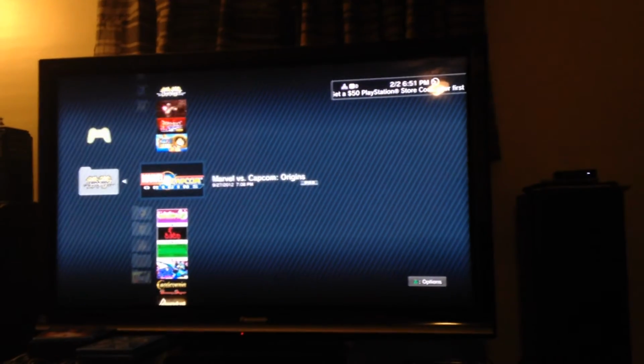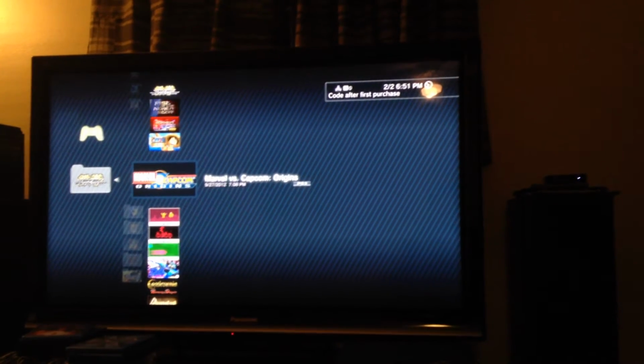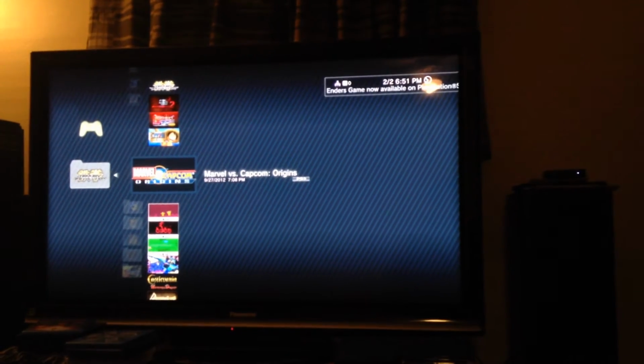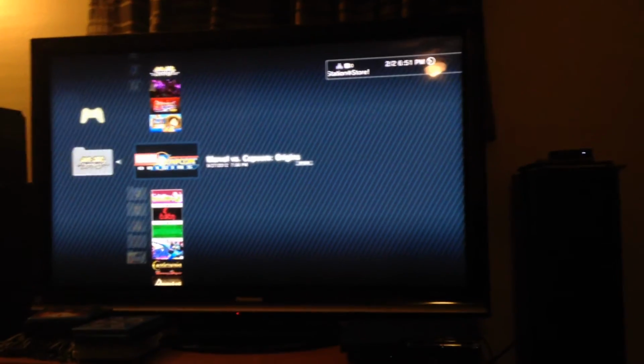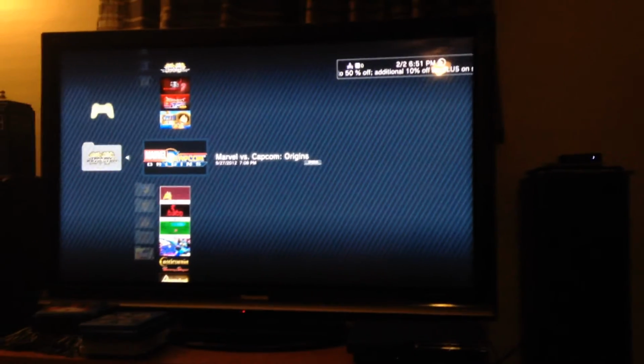We have Marvel vs. Capcom Origins. This is, I think, Marvel Superheroes vs. Street Fighter and Marvel vs. Capcom 1 as a digital download. And those both have achievements and online play. This was a late release. I think the date that I purchased this was in late 2012, so that's probably around when it came out.